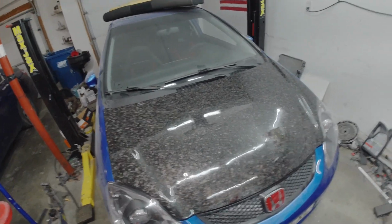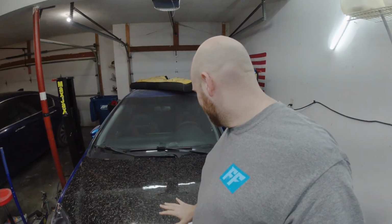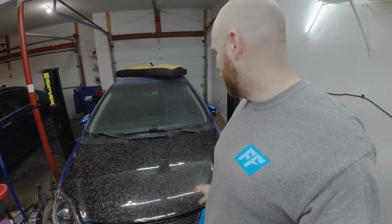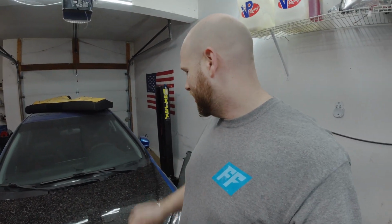Now I get it, kind of a ricer mod, whatever. I think it looks significantly better than the peeled clear coat and the roughness and just the nastiness that was on there. And with the risks of getting it painted, I just thought this was a good option. So hopefully it holds up well. Hopefully it continues to look this way. Putting the 2K clear on it gives it some UV protection, so it should stay looking good for a really long time. It did add a couple of pounds to the hood, but it's not a race car. It's just a fun street car, and that's kind of it.